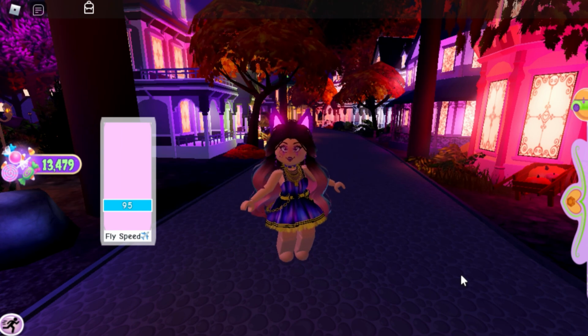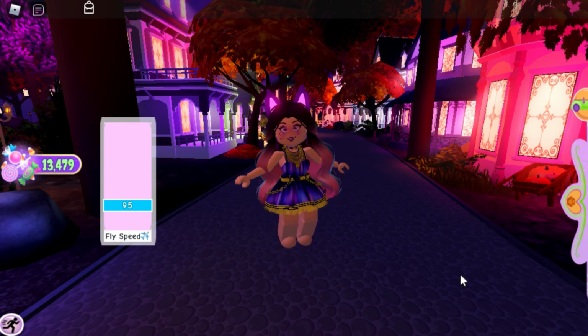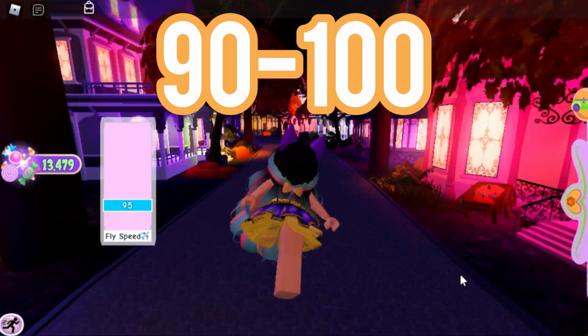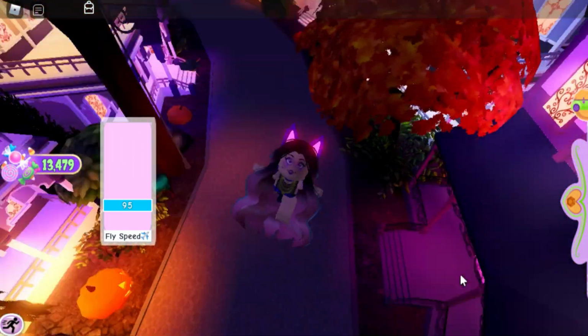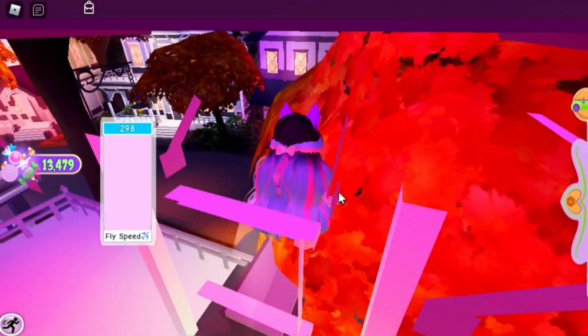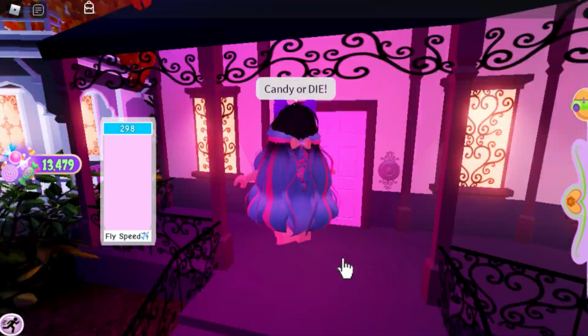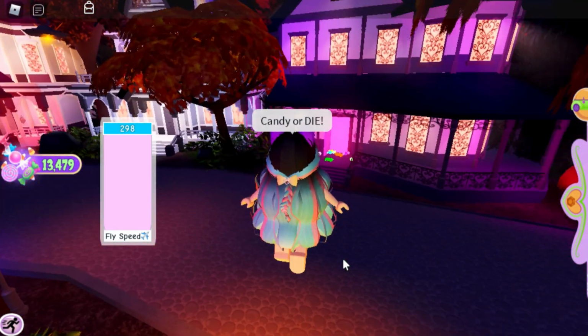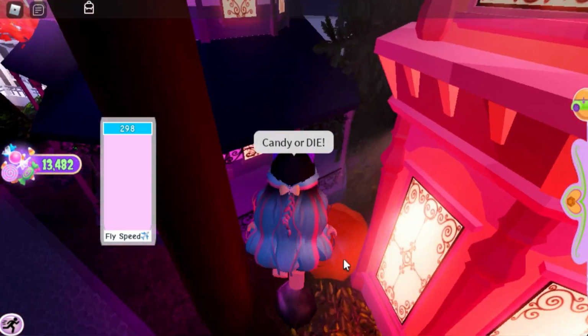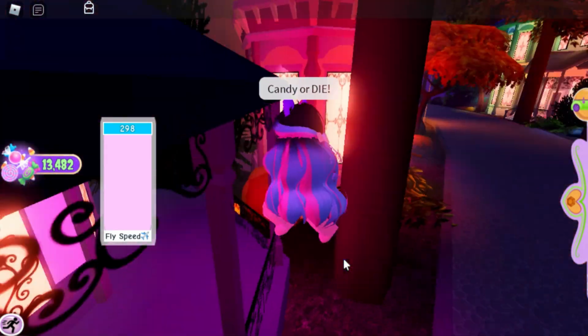This next tip is for fly speed pass owners. Set your speed to anywhere between 90 to 100. That's the speed I find works best for me. Obviously, if you have the pass, you will want to be using it because it will help you move much quicker between houses. If you go too fast, and we're just gonna ring the doorbell here, move away a bit and try to collect the candy now. You could get stuck in the walls or throw your candy all the way to the side of the house, which will make it harder for you to collect the candy.